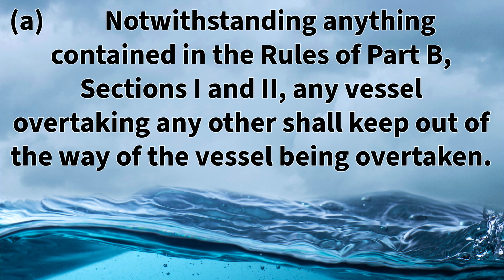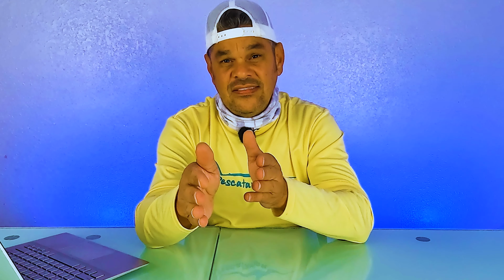Rule 13a states, notwithstanding anything contained in the rules of Part B, Sections 1 and 2, any vessel overtaking any other shall keep out of the way of the vessel being overtaken. So what this means is that nothing else in the rules can surpass Rule 13. So any vessel that is overtaking another vessel has to keep out of the way of the vessel that they are overtaking. What this is preventing is for you to try to overtake another vessel and then create a collision, a risk of collision, or a potential hazard with the other vessel.